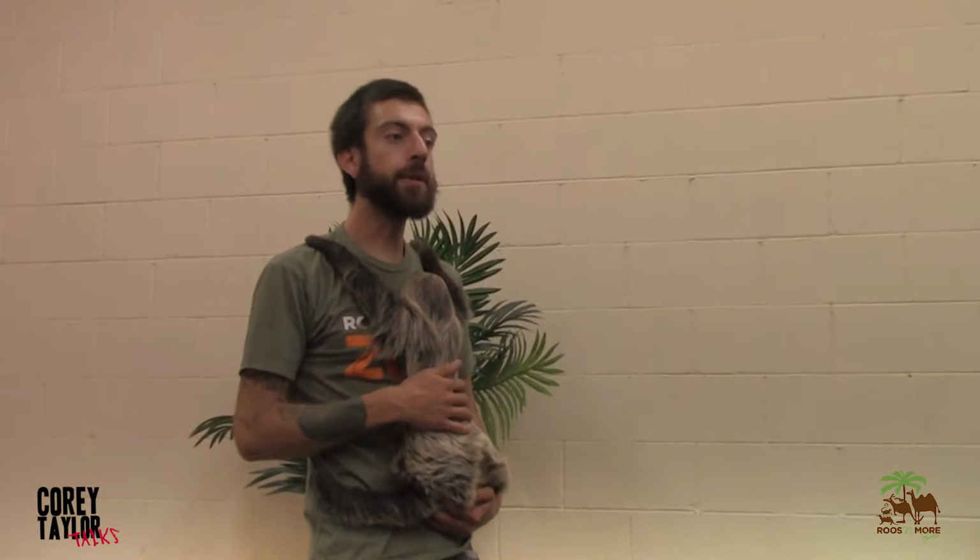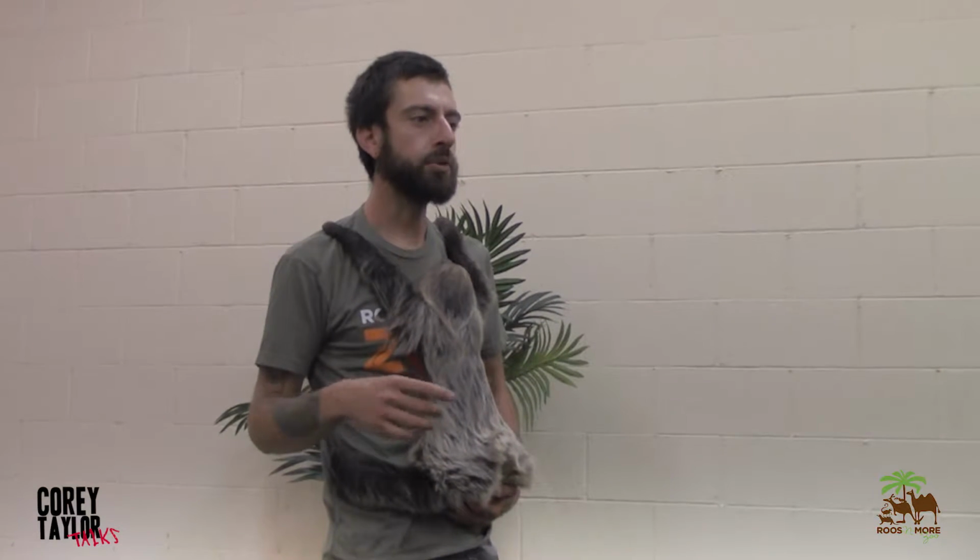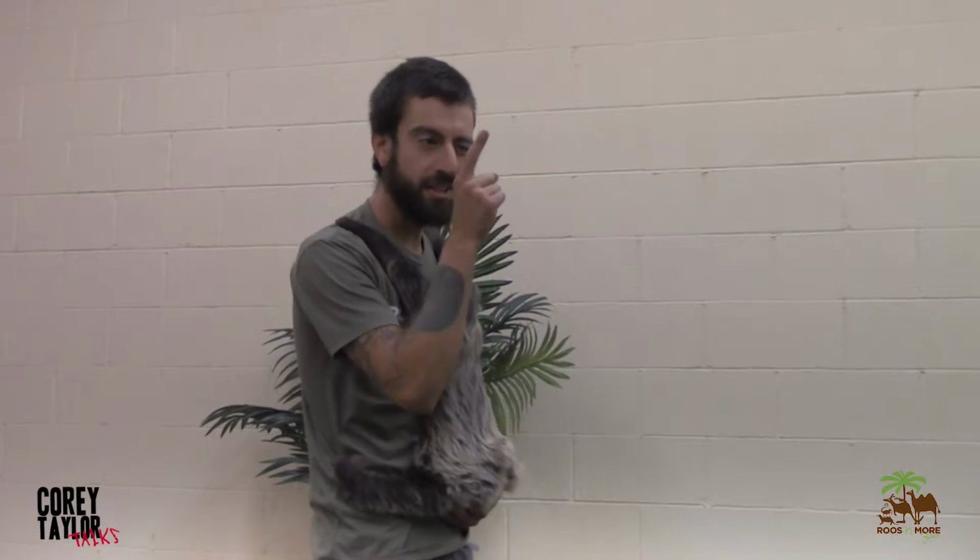This is our new baby sloth, Velcro. Velcro's about 8 to 9 months. Working with him, he's starting to figure out that maybe a gape and swiping and trying to bite means that he doesn't get taken out.